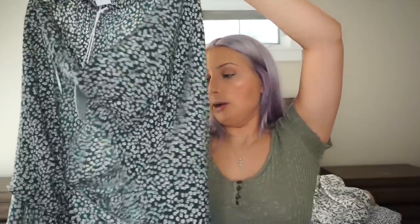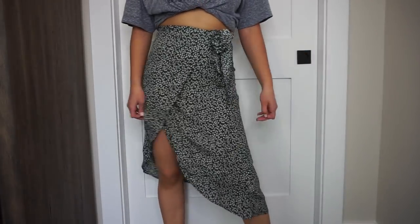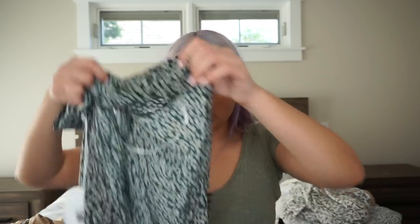I don't really know how to tie this, like, this is a skirt. I don't really know how to tie it when it's not on a body, but I love, love, love this skirt so much. And it has a slit on the side, and it does tie on the side as well, which is really nice. And then it kind of has that tapered look to it, where it's a little short in the front, again, like a high-low, just like that other dress.